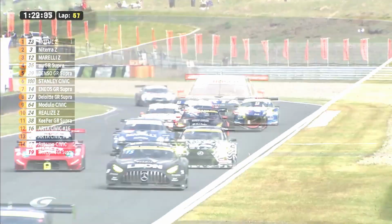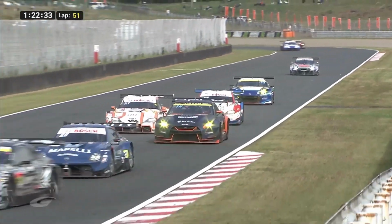There is Hiroki Otsu having recovered, now in 12th position. We're running out of cars for the 23 Nissan as things currently stand, because obviously a driver change takes considerably longer than the standard pit stop.